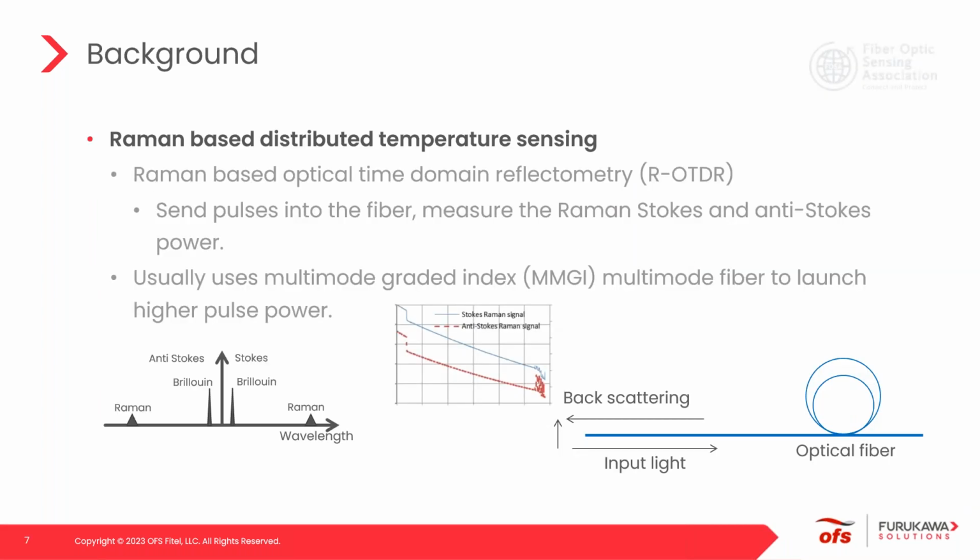So first, I will give a short background introduction to Raman-based DTS. At the bottom here, we show if we send light into the optical fiber, some light will be backscattered. If we look at the spectrum of the backscattered light, we see in the middle where the wavelength is not shifted, that's Rayleigh scattered light. On the right, the wavelengths get shifted longer. The Stokes light has two components, Brillouin and Raman. On the left, where the wavelengths get shifted shorter, it's the anti-Stokes signal. It also has Raman and Brillouin signals.